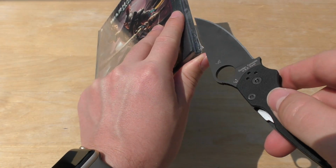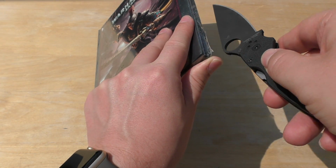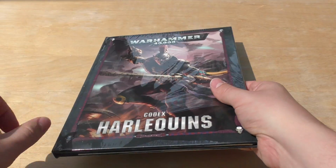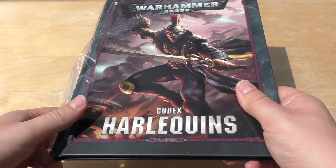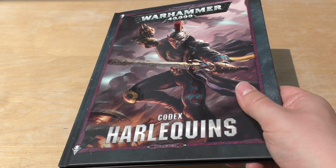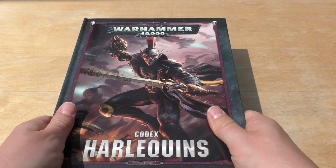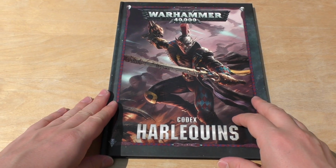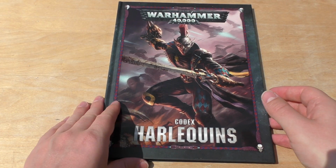Really interesting to see how many pages the Imperial Knight one has, whether it has 80 or whether it has like 104 and they still charge £25 for it. I don't really have a Harlequin army, sorry to say, but I do have some Harlequin models, and I thought I'd buy it for the channel so that we can all have a look at it. So I thought I'd just change the camera angle slightly.